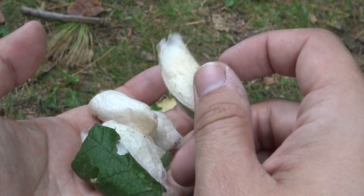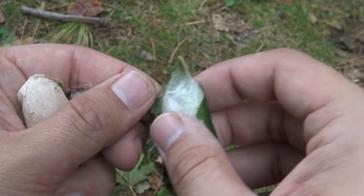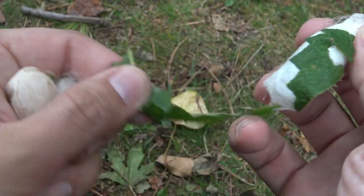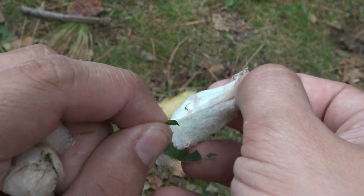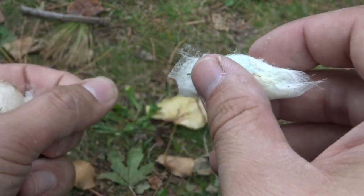And see if we can take some of the leaf litter off that they so cleverly hid themselves in. It's easy to do because the silk is strong. There's no risk of us destroying the cocoon. These cocoons are strong. Oh yes, there you go.